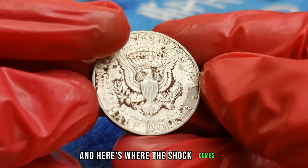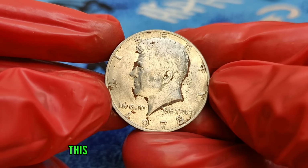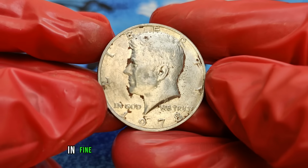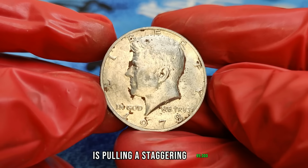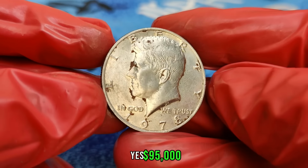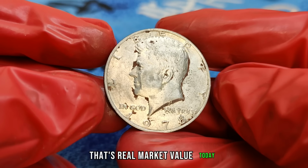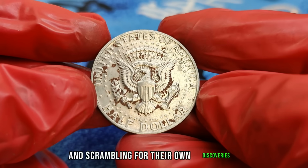And here's where the shock comes in. Right now, in the heat of the auction market, this 1978 Kennedy half dollar without a mint mark, in fine condition with those unique brown stains of dirt, is pulling a staggering $95,000. Yes, 95,000 US dollars. That's not hype, that's not fantasy, that's real market value today, and it's enough to leave collectors wide-eyed and scrambling for their own discoveries.